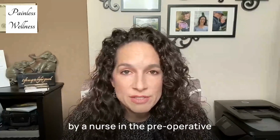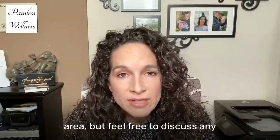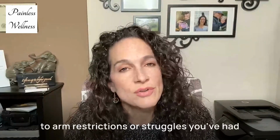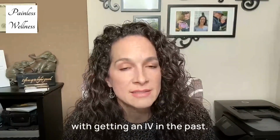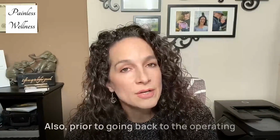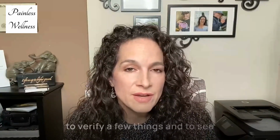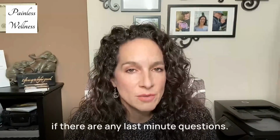You will typically have your IV placed by a nurse in the preoperative area, but feel free to discuss any concerns you may have, whether it's related to arm restrictions or struggles you've had with getting an IV in the past. At some point, you will get to meet your surgeon to ask any last minute questions or to receive any markings or pictures that the surgeon may like to do. Also, prior to going back to the operating room, you'll be seen briefly by your anesthesiologist to verify a few things and to see if there are any last minute questions.